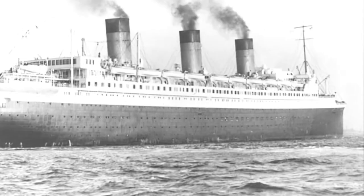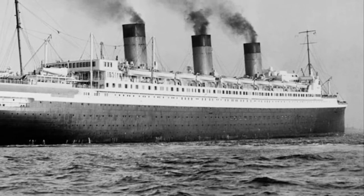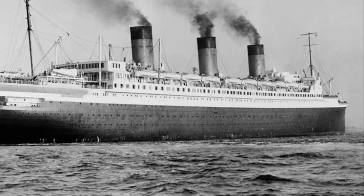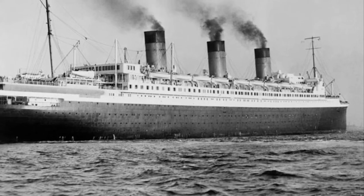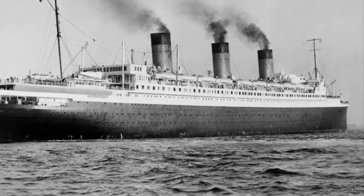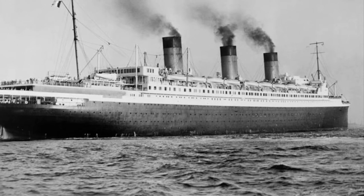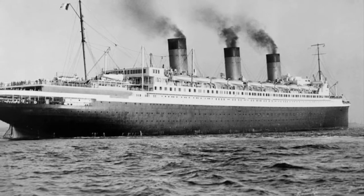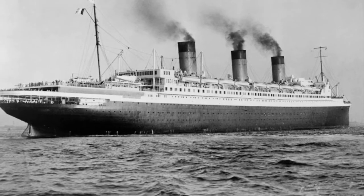By mid-June, Île de France was complete. At 43,153 gross registered tons, she was the largest ship the French line had ever built, and by far the largest ship built since the end of World War I. Even so, she was only the sixth largest ship ever built, and certainly not the fastest. But that was okay. She was not meant to be either of those things.